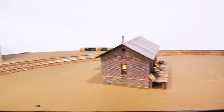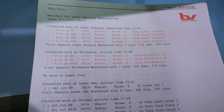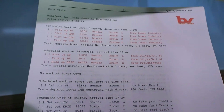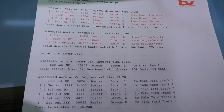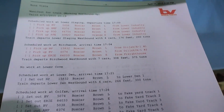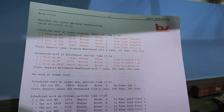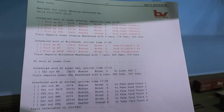But mostly what I've been doing is a lot of operating. I'm doing that for several reasons. You can see here, if I get it under the light, we've got a full manifest, if you will. This is JMRI Operations, and I'm doing a lot of operating, number one, to get used to how the program works. On my old layout I was using Ship It, and this is very, very similar, but there's some little quirks to it that I need to learn.